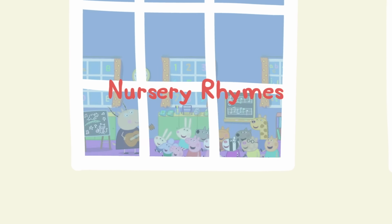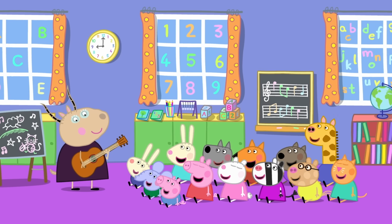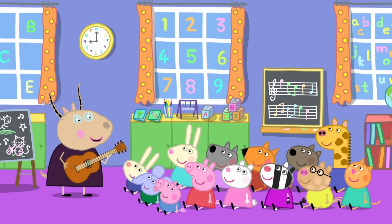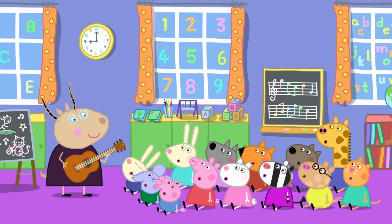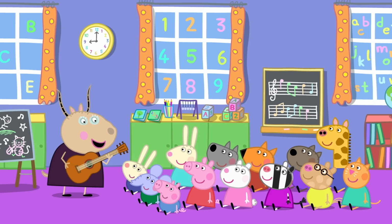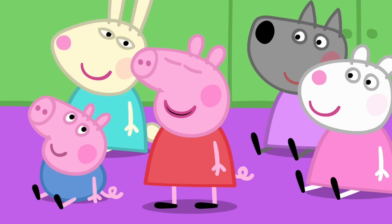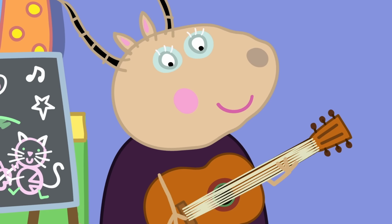Nursery rhymes. Peppa and her friends are at playgroup. Children, today we are doing nursery rhymes. Ooh! Who has a favourite nursery rhyme? My favourite is Mary Had a Little Lamb. Oh, yes!